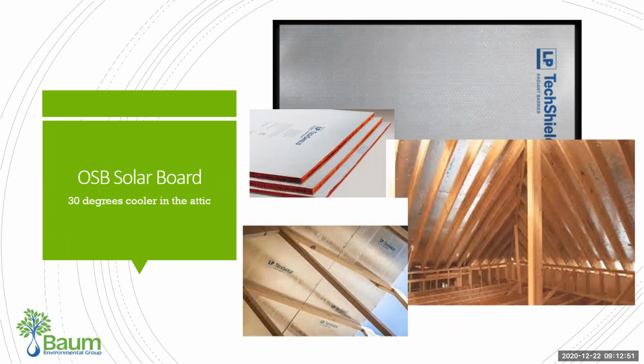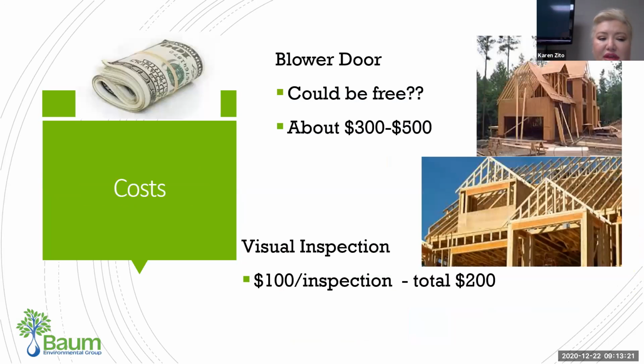And construction people, the workers who are working inside these houses as they're building them, all you have to do is ask any of them. They'll tell you a house with Tech Shield is a lot more pleasant to work in during June, July, and August than a house without it. Yeah, and it's just so much bang for your buck. So I just thought I'd throw that in there so that people know, because I still walk into some houses and I still see just a typical OSB. So it's just something that we wanted to mention.